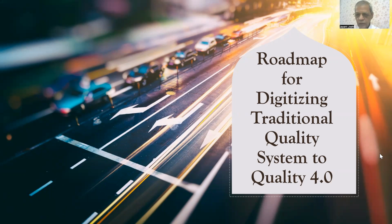Hello friends, in this session I am going to discuss the roadmap of digitizing the quality systems. Every organization already has a traditional quality management system, and now we are looking at how it can be digitized to Quality 4.0, or what we can call a smart or intelligent quality management system, which will support Pharma 4.0 requirements. So let's look at the next screen.